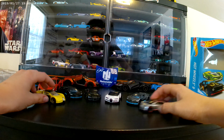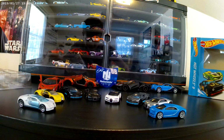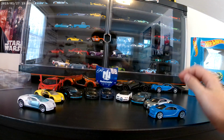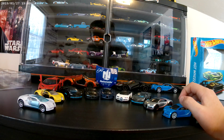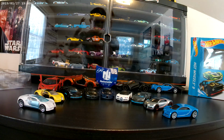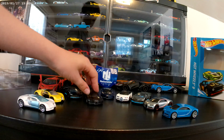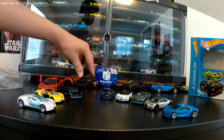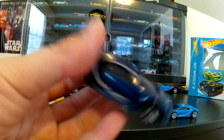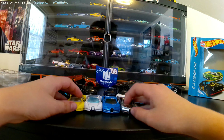So yeah, let's see what we got for a whole pack though. A custom Bugatti 9-pack. That is so cool. All of these cars together. Wow. That's a lot of Bugattis. I remember when I got my first Bugatti Chiron for Christmas like two years ago or a year ago now. It was so cool. In 2019 at Christmas, I got, this was my first ever Chiron. Wow. I've gained a lot of Hot Wheels Bugattis over the time.